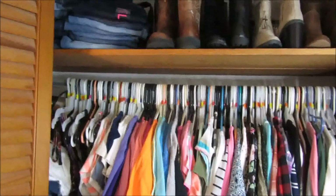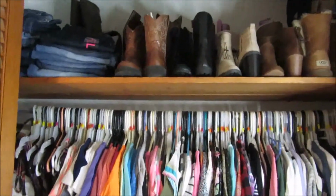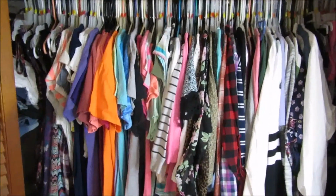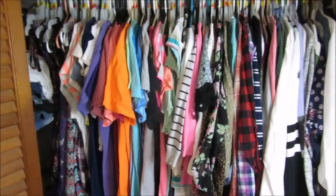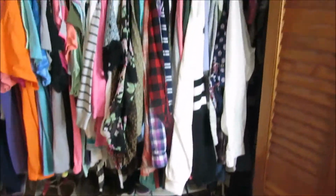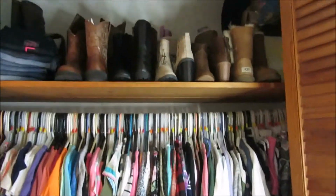Later on in life, when I do buy a home, I will have a much bigger closet, but it is not to hoard more clothes, as my husband says. It will be just so everything has a place and I don't feel like it's all just kind of squished in here. But yeah, that is my closet.